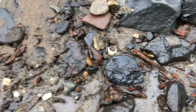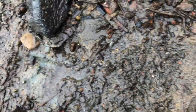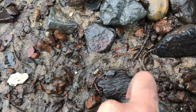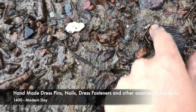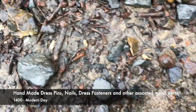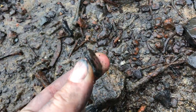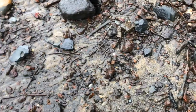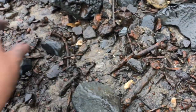So here's my coin line, and I'm just going to carry along for a while to see what we can spy. Obviously, loads of pins everywhere. I haven't got my pin gloves on today, so I won't be bothering with those. I'll leave those here. And yeah, just having a good look through every time the boats stop racing past. I try not to get soaked.